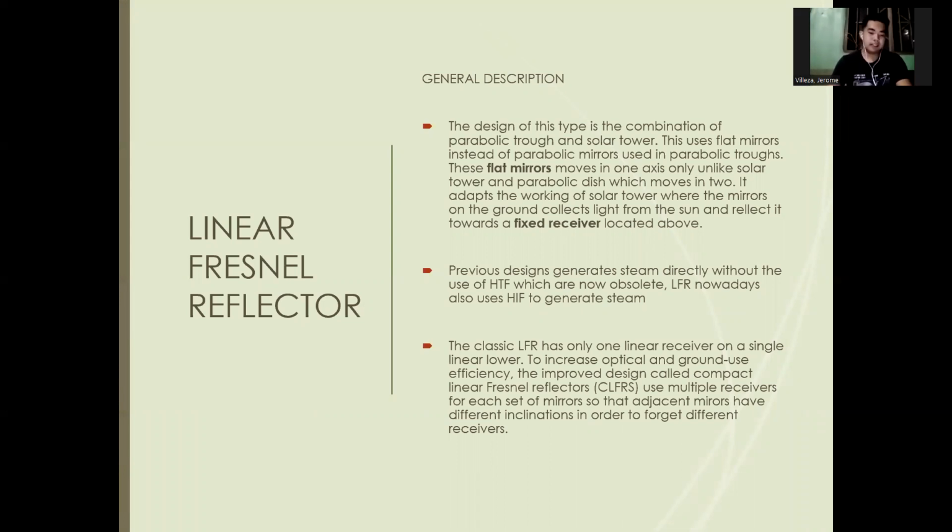So linear Fresnel reflector. The general description: the design of this type is a combination of parabolic trough and solar tower, this uses flat mirrors instead of parabolic mirrors. So yung mga flat mirrors daw ang ginagamit, instead of parabolic. These flat mirrors move in one axis unlike the solar tower and parabolic dish, which move in two. So single lang daw siya kung mag-move.